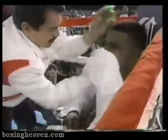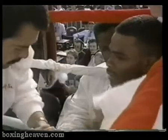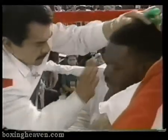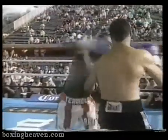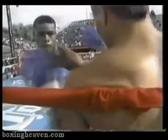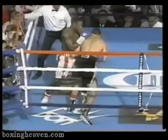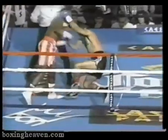Big second round for Terry Norris, totally in command. It's very calm in his corner. Dave, let's see what happened in the first round in terms of the knockdown. Well, the outside work of Terry Norris was extremely significant in that round, able to put big shots together from the outside, scoring the knockdown, and he's on the verge of a knockout here.